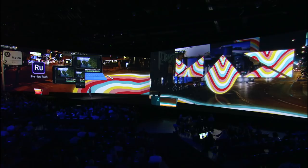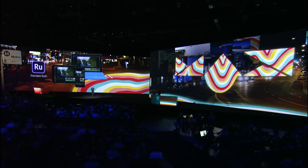So we did do a sneak preview of Rush a few months ago at the VidCon event, and it has been getting a lot of buzz, with over 40,000 people requesting access to this beta. So I am thrilled to announce that we are officially launching Adobe Premiere Rush, and it will be available for download today. Rush is the perfect tool.